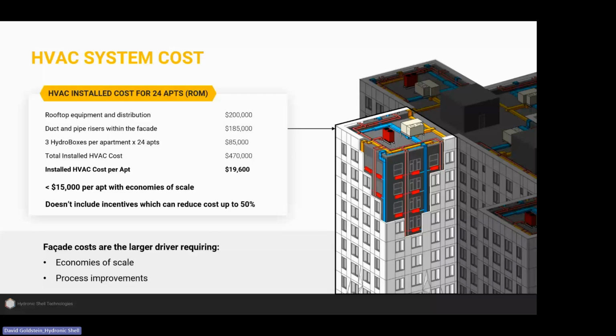And we think we can drive that down further. And when you start incorporating incentives into that and everything, you can really see extremely attractive costs for this kind of system, especially when you consider it's a super efficient heating and cooling system plus ventilation, outside air, exhaust air, energy recovery, all that. It can be extremely attractive from a cost perspective.